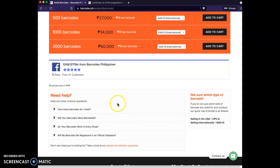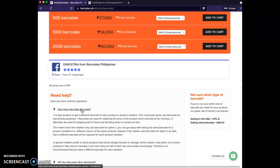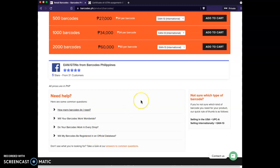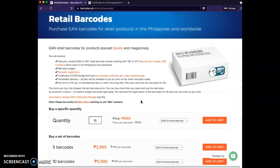Now at the bottom of this page it has the common questions. How do you work out how many barcodes you need? Do they work worldwide? And such, which you can have a look through. Now we also have a drop down that allows you to select the type of retail barcode. By default it's set to EAN13, which is the international standard. If you are selling directly in the US or Canada, you select the UPC-A format.